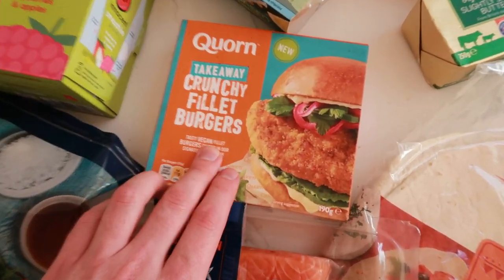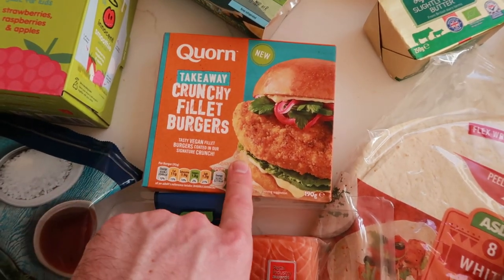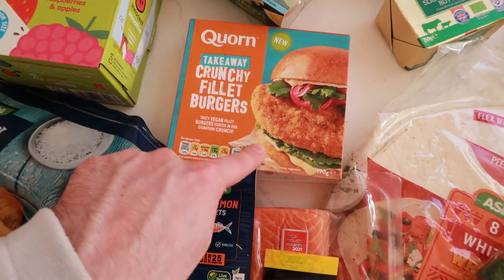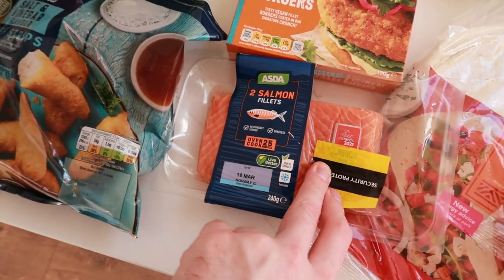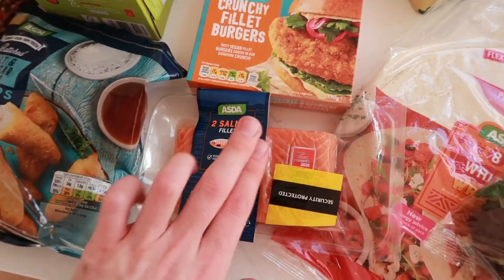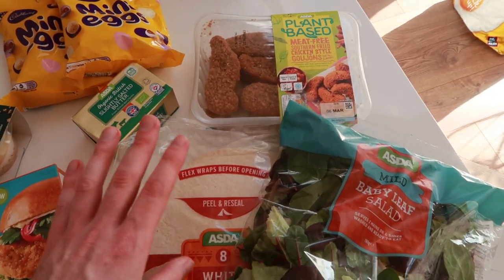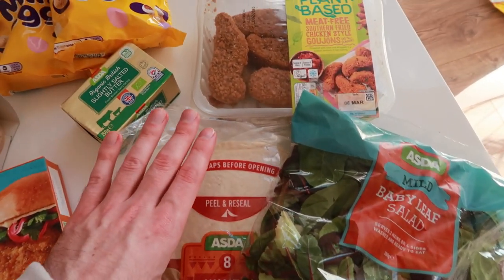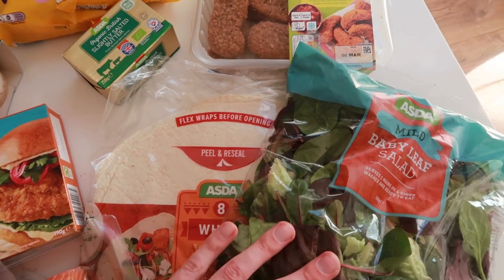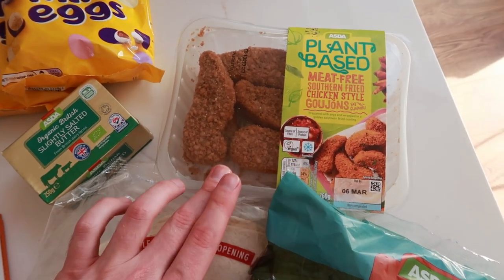Also picked up something that we haven't seen before, these corn crunchy fillet burgers, like the chicken burgers, which look really nice. So we're going to have burgers for dinner one night. I picked up some salmon, love salmon so much. So always good to have that in. And then for a meal this week, we're also going to have some fake chicken wraps with salad and stuff like that. So we picked up some wraps, baby leaf salad, and these plant-based southern fried chicken style goujons.